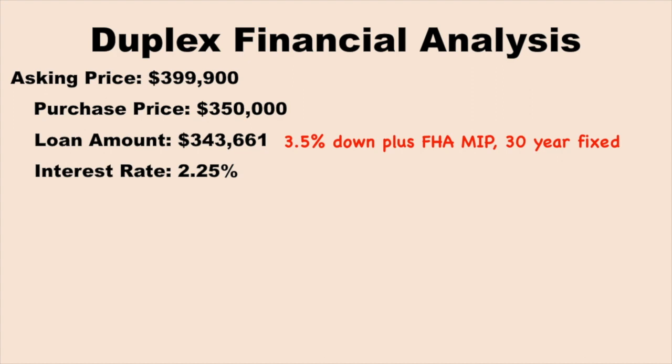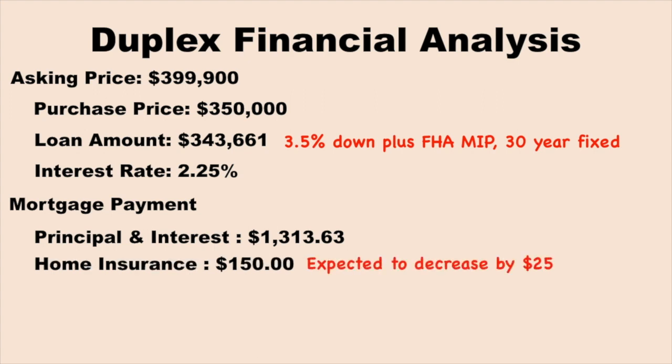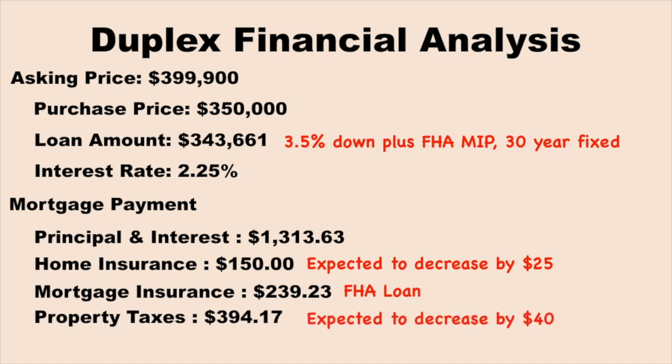So here's our mortgage payment breakdown. Our principal and interest will be about $1,313. Home insurance with Progressive is about $150, but we're expected to have this decrease about $25 once we install a security system. Mortgage insurance with this FHA loan will be about $239 every month because we only put down 3.5%. Property taxes would be about $395 each month, which is expected to decrease as there are tax assessments on our current county bill.